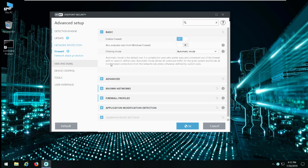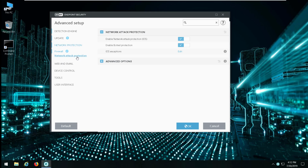In network protection, we have the firewall that lets you enable the local firewall and also configure any custom rules you may need for the firewall. And we also have network attack protection, which is comprised of an IDS or intrusion detection system. It is a vital scanner designed to block behavior related to network exploits such as Eternal Blue and Double Pulsar, which were exploits used during the WannaCry attack. Botnet protection provides additional ransomware protection against newer threats, as these newer threats rely on downloading encryption keys from command and control servers over the internet.